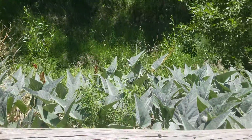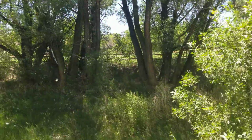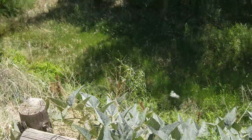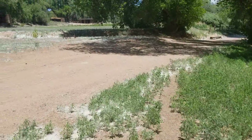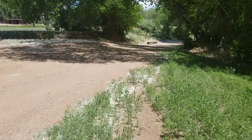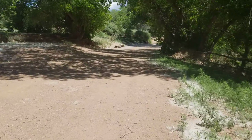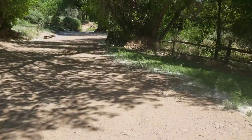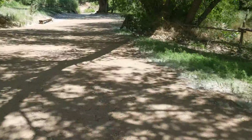Yeah, that's nice. That's pretty. Get a shot of the sunshine. So many pictures I want. Well, I'm determined to go back and take all those pictures. Looks like a nice trail. I don't know what there is over here.